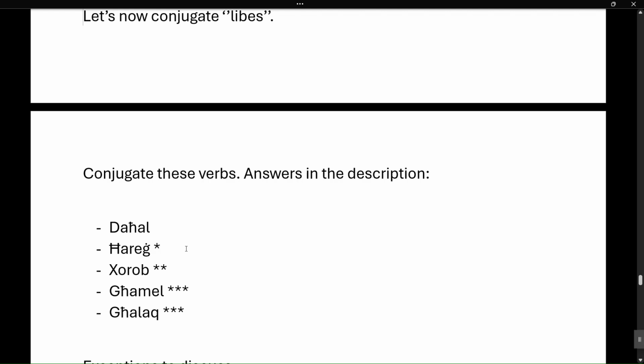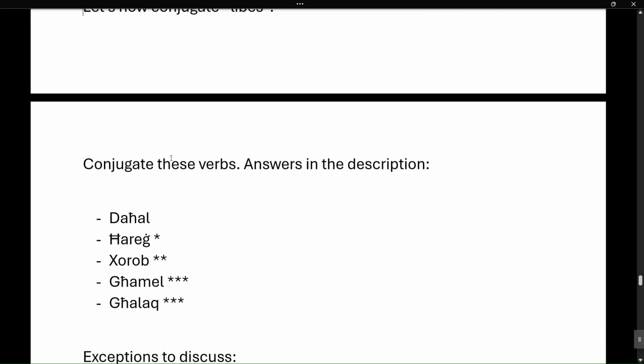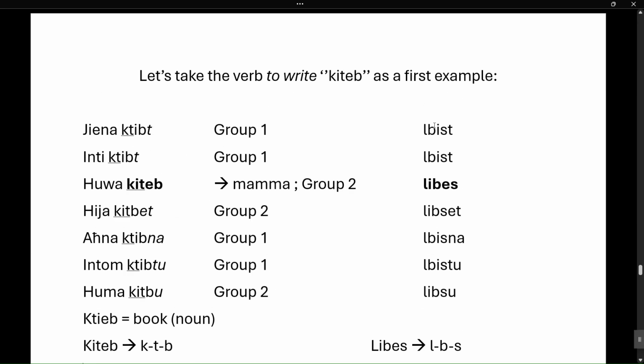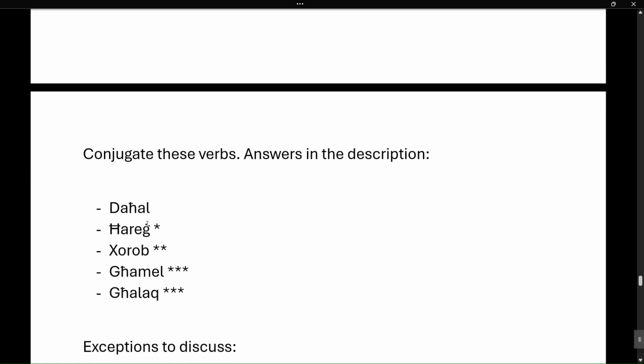These stars represent, I don't want to use the word difficulty, but deviance from the very, very standard conjugation of kiteb. Kiteb is as regular a verb as it gets. Libes as well. Daħaltu. Ħareġ, we're going to have a vowel change. It's no longer going to be the A featuring where the I features here and the I features here. It's going to be a different vowel. It's going to be the vowel E, in English letter I.